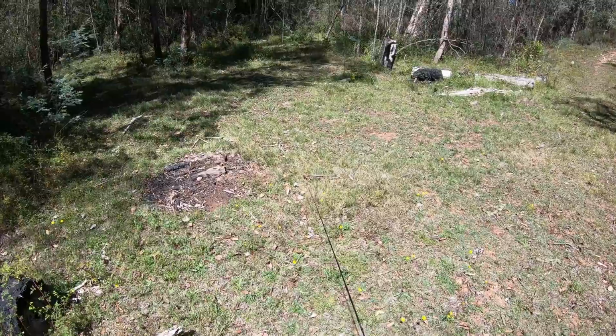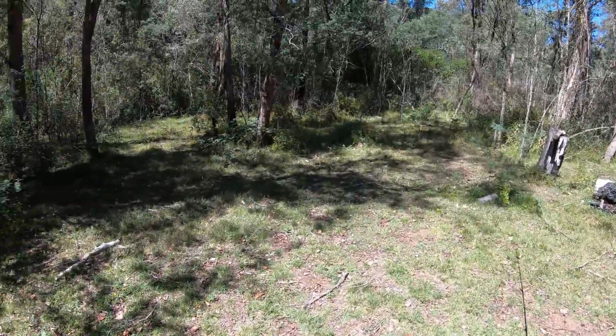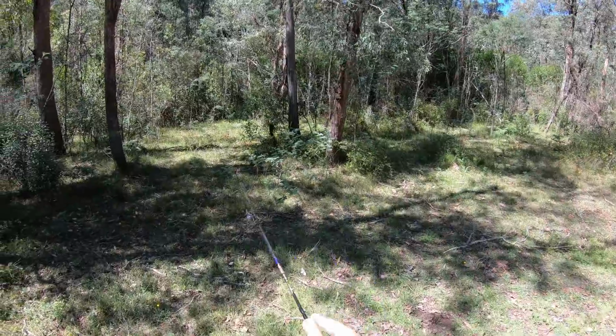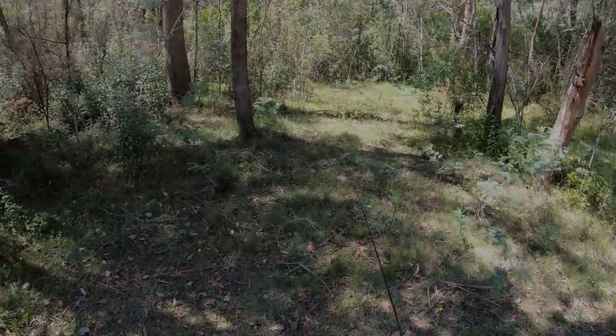Right, now you may remember a video that I made recently called I caught the biggest trout in the hole. When I threw my little soft plastic in, about 10 trout came out after it and I caught the biggest one. Well, that was this creek. I'm in the same creek, but I'm getting in downstream a couple of 100 metres from where I got in last time.